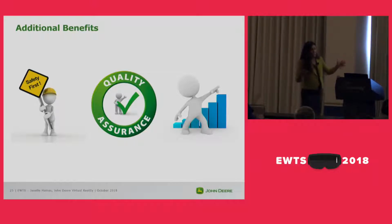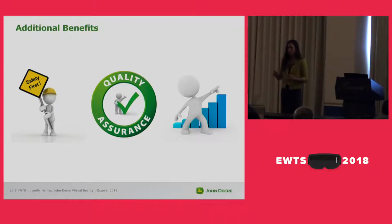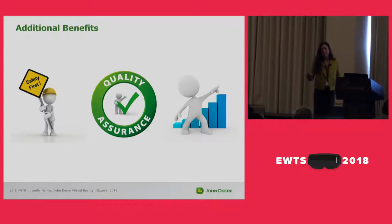And along with quality and safety comes efficiency. If I can work safely and have access to everything and see everything, people are going to be able to work more efficiently and more productively. Those are really the things we're all striving for in our companies. So absolutely it pays off. It comes with additional benefits. It seems like a no-brainer to me. And really that's all I have prepared for today. This is just how we're using it.